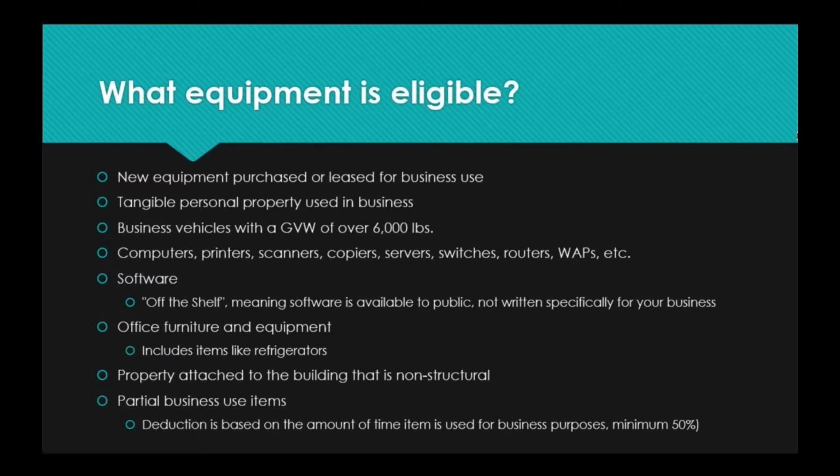This also does include software that is off the shelf, meaning that this is software that is available to the public, not written specifically for your business. So if you have purchased Office 365, that is considered off-the-shelf software. It is something that you can download from the Microsoft website, I can download, anybody has access to, and it's all the same. If you have software that is specifically written for your business, say you are a retailer and you have a point of sale system that is specifically written for your company, nobody else uses it, that unfortunately is not eligible for the write-off. It has to be something that is readily available to everyone.